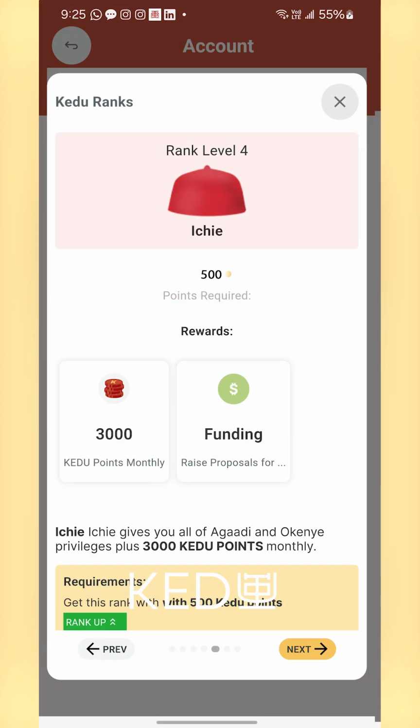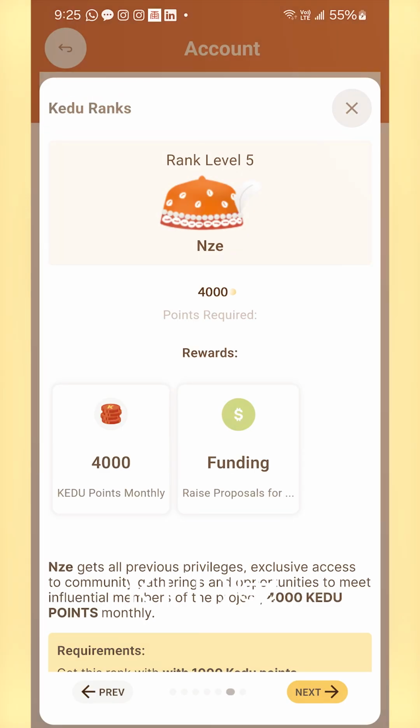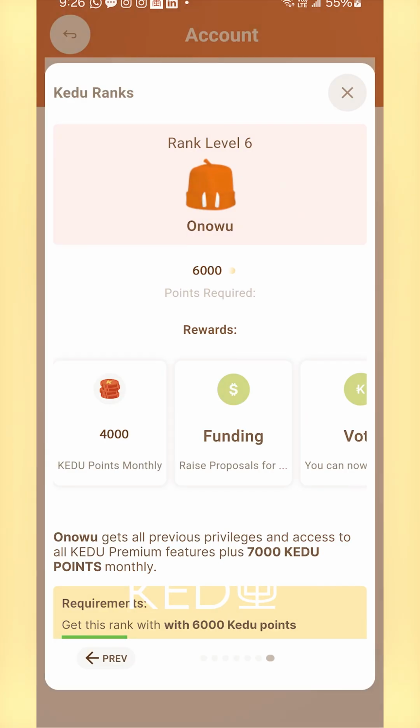Ichie. Get to Ichie with 500 KEDU points, unlocking 3,000 KEDU points monthly and all the perks from earlier ranks. Nze. Hit Nze with 4,000 KEDU points, earning 3,000 KEDU points monthly, exclusive community access, and even more project funding opportunities. Oh no, this is the Oga Patapata of them all, and you even get more perks. You earn 3,000 points monthly. However, this rank also gives you the privilege of voting for proposals on Nkwado Obodo.